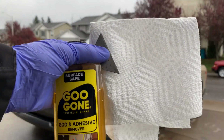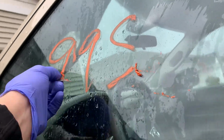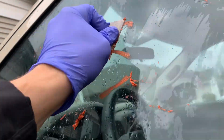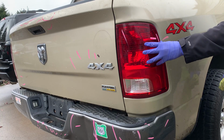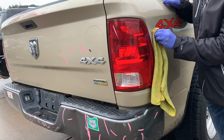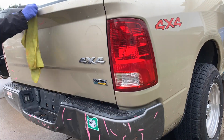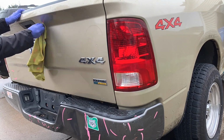Let's get this paint off with some Goo Gone, a razor, and a rag. I'm only using the razor on glass so it doesn't scratch up the paintwork. And just like that, the window's cleaned. The taillight is just loosened up. It's also marked, but not damaged. The bumper has a few bumps in it, but I think it'll be fine like that.